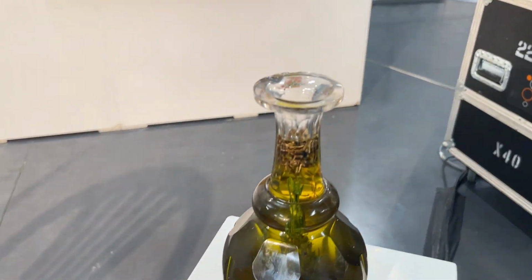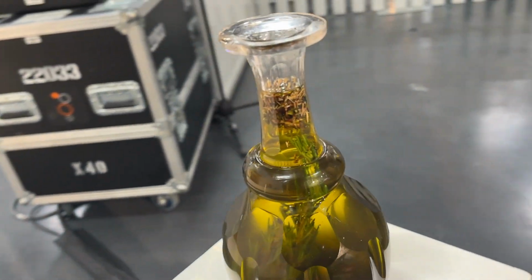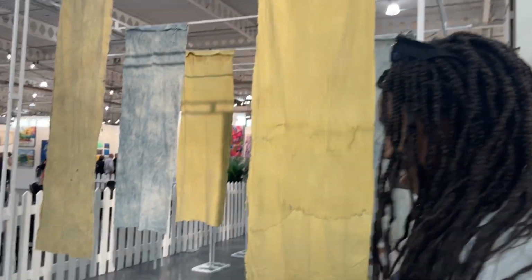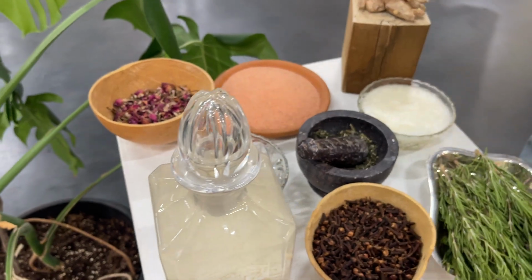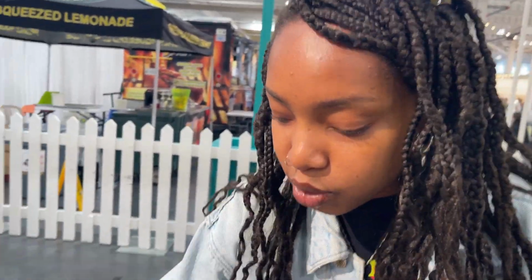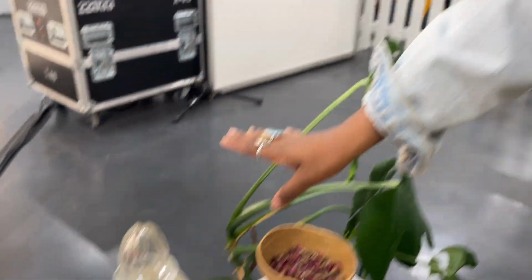Excellent. Wow, and I love the bottle. Thank you. I thrifted all these bottles. Great. Oh, look, more things. Yeah, so these are everyday herbs that I use as well, for drinking and also for spraying. Like this is rice water. Rice water is really good for growing your hair.